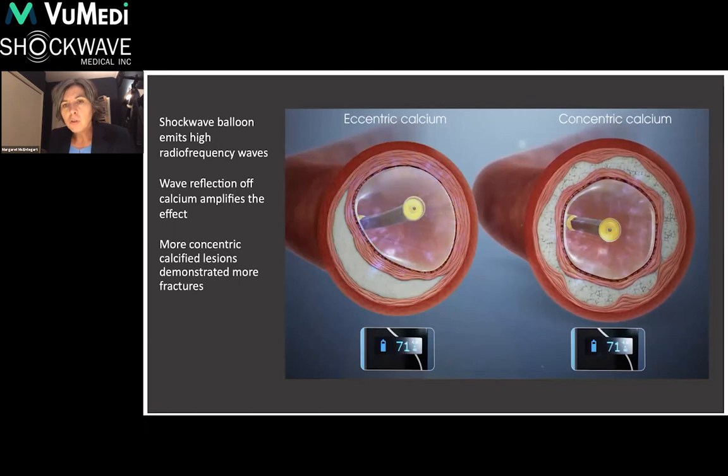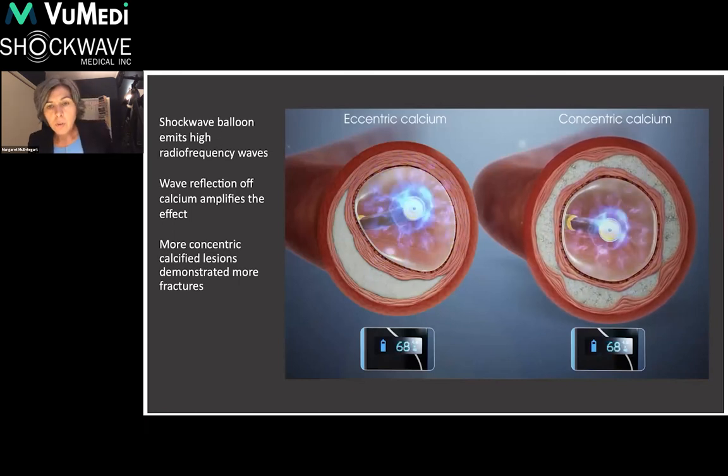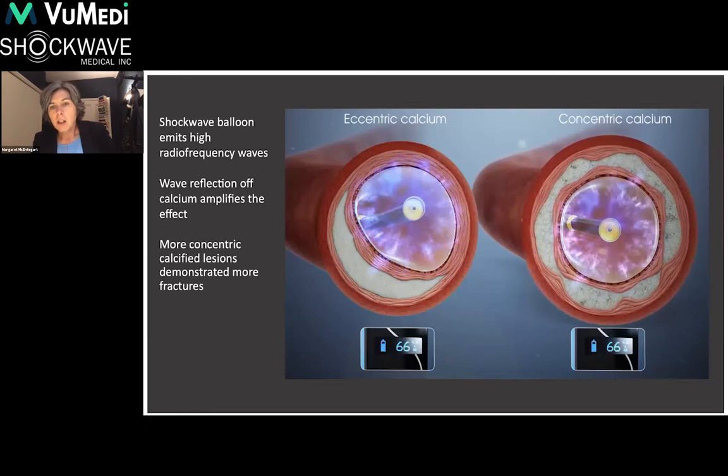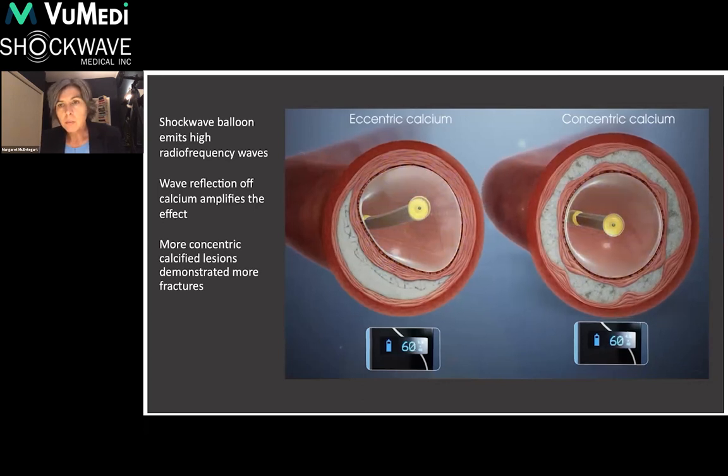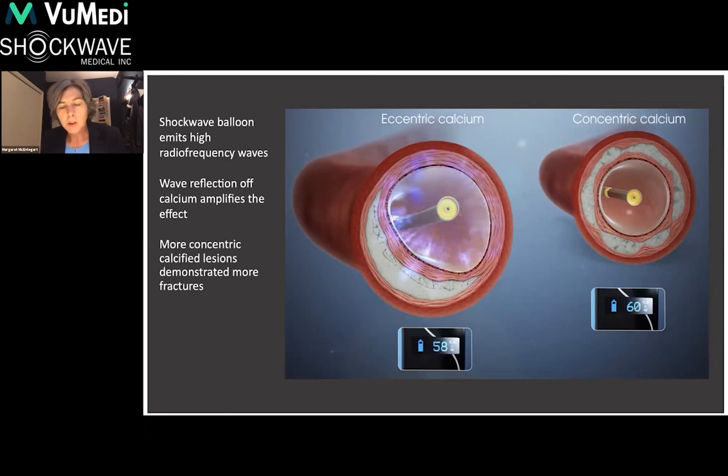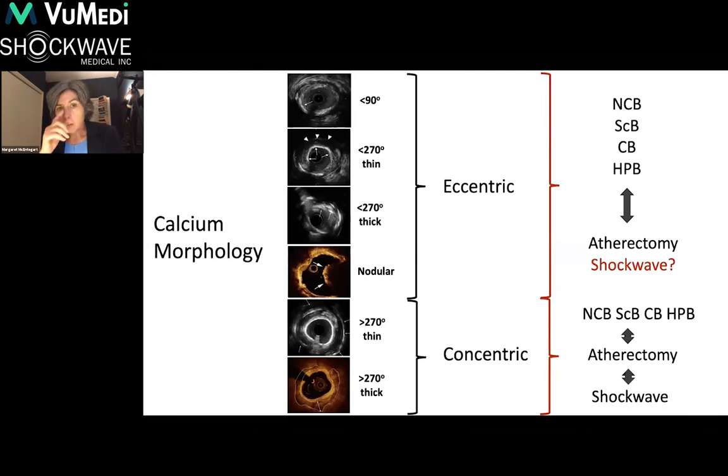But as we've been using the device more in clinical practice over the last couple of years, certainly in the hands of high volume users, there is an impression and an opinion that actually IVL is very effective also in eccentric calcium as well as concentric calcium. And that's what we're going to discuss at some length today. So if we come back to this kind of mini algorithm, I suppose, the question I think that's really up for discussion is, do we think that shockwave is effective and has a place in the treatment of this proportion of the patients that previously have been managed more traditionally with atherectomy?